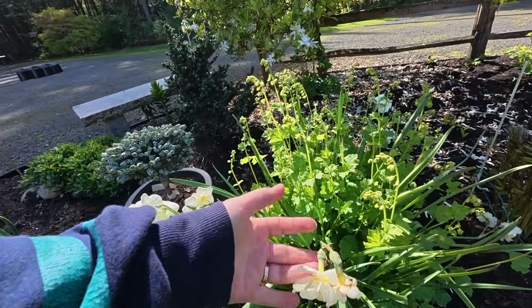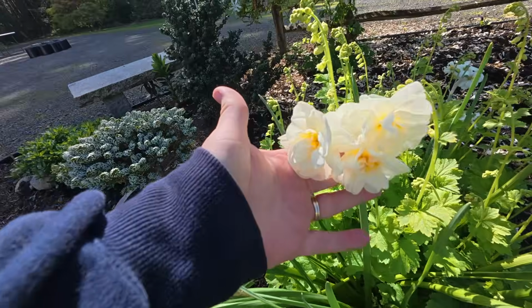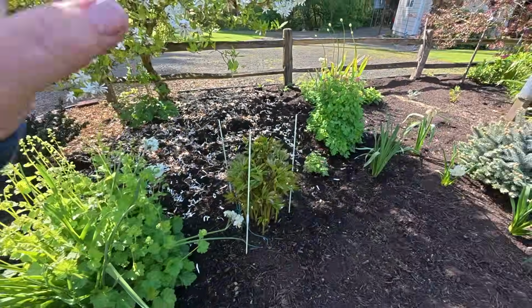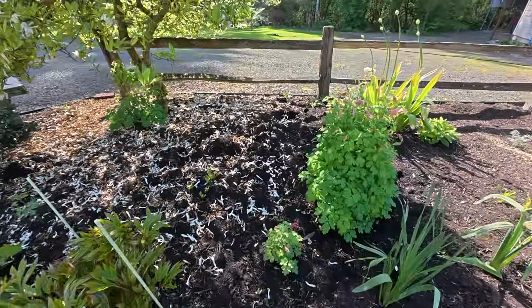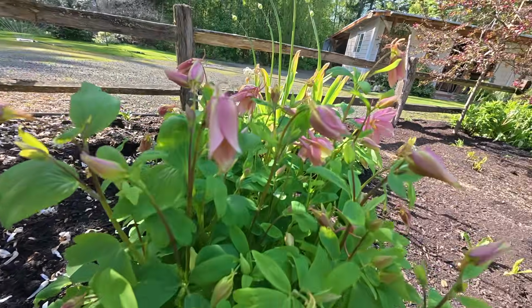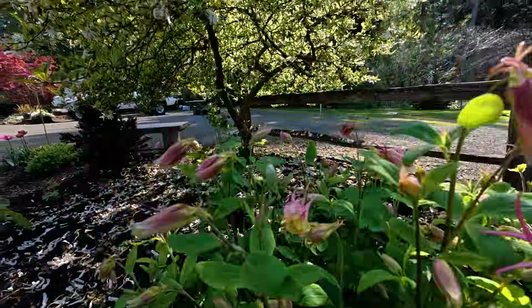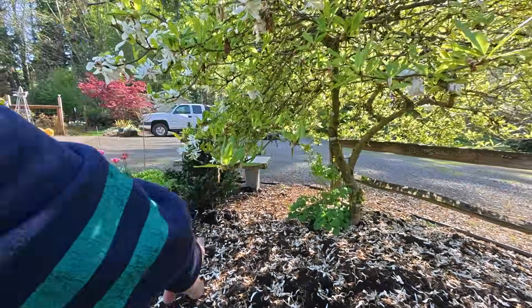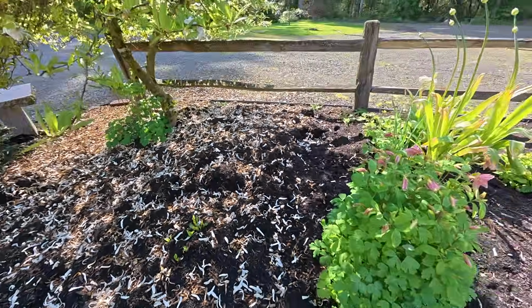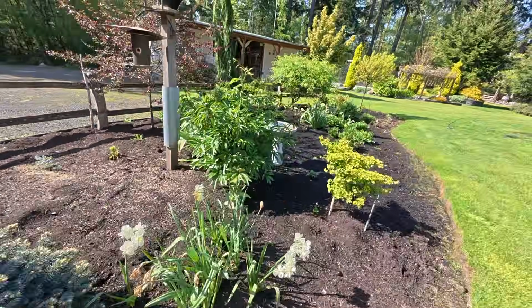The end of our daffodils. This is a Sir Winston Churchill. These are so pretty. Doubles. I always like the doubles. Peonies are growing. See, we have more of the columbines. This one's really beautiful when it opens up. So good. Like I said, there's one there, and there's a couple more that are popping up. We even have dahlias that are popping up in here. Alliums are growing good. Just the spruces.